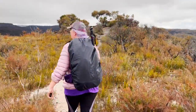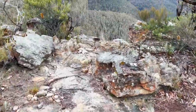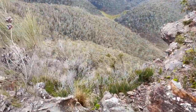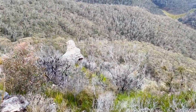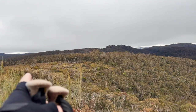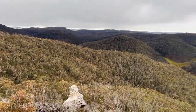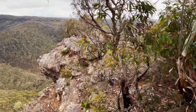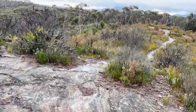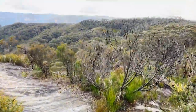We'll take this short little side trail. Let's see what the view is like. So that's the way we came from, using the pass over there, going in there. So we've got more rain clouds coming around. And you can actually see a bit more now from when we were here earlier.